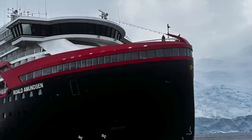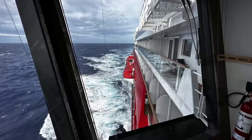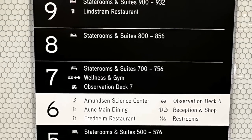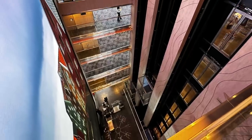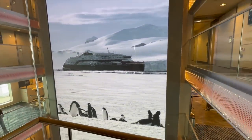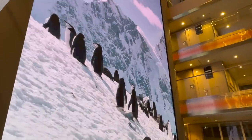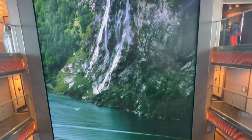This gorgeous ship is hybrid powered, about 460 feet long, 95 feet high, with 11 decks. And with 11 decks, you'll find yourself going up and down in the elevators all day. But that's the fun part. There's a huge high-tech LED screen, 17 meters high, and the scene changes throughout the day. Sometimes it's penguins, sometimes it's different countries, and it goes from deck 4 right up to deck 11.